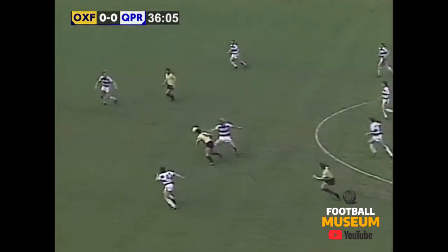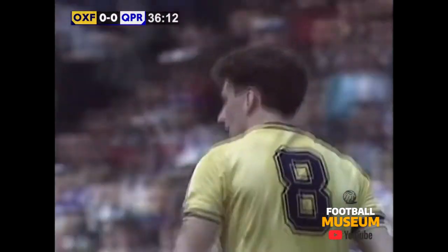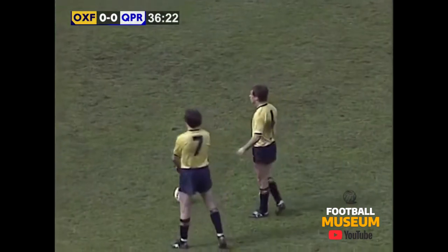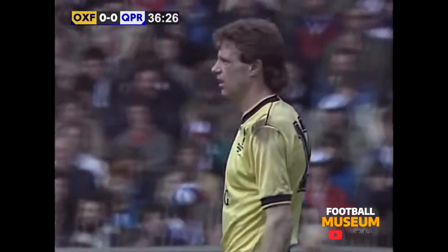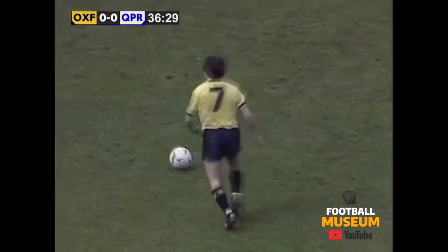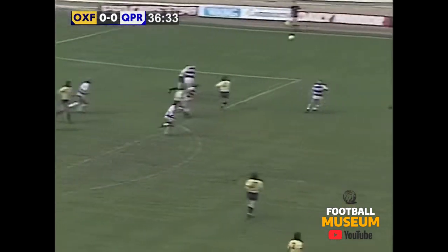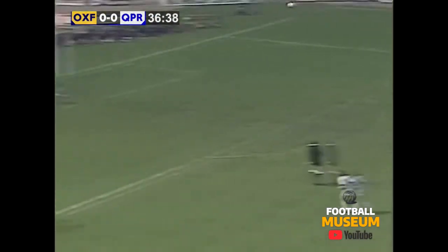Hebberd up. Aldridge on his way, brought down, free kick. Trevor Hebberd's beginning to blossom a little bit. Maurice Evans, I know, considers him such a player, but just lacking that little bit of confidence, the number 10 for Oxford. And he's made one or two good little moves already that might just give him that bit of confidence. Houghton with the free kick. Dawes helping it on its way, and Bannister as well. There's Hebberd once more.